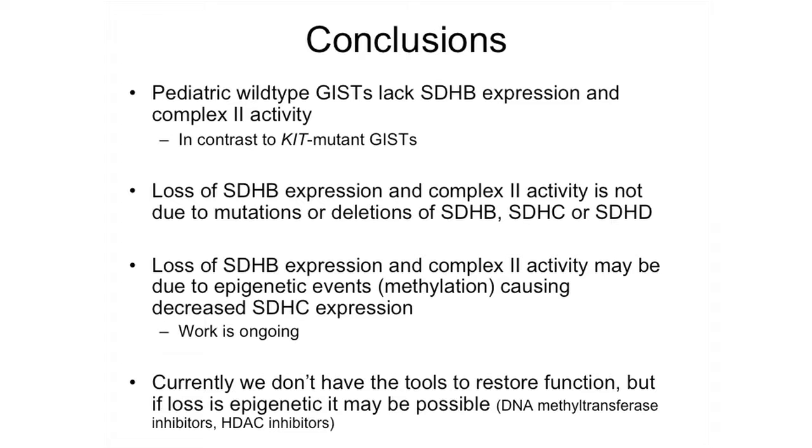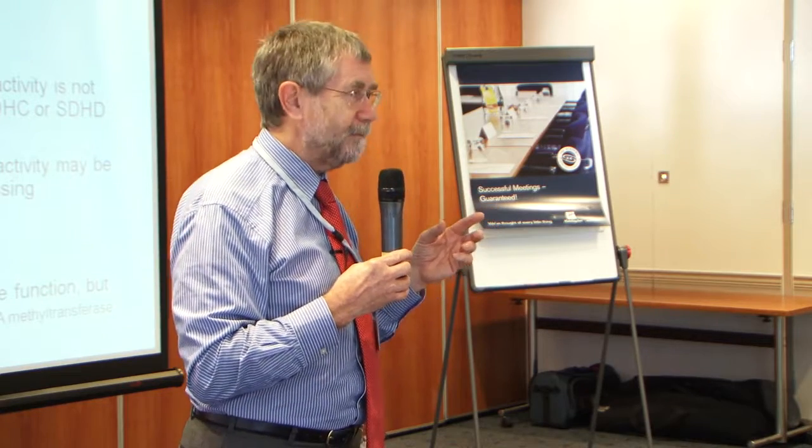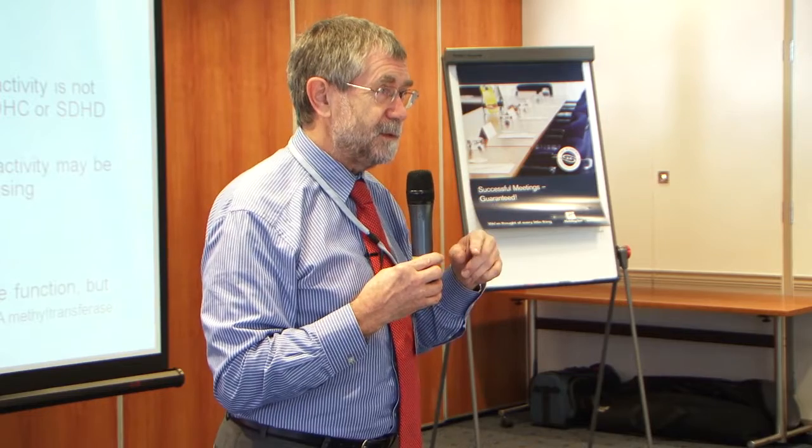Now the problem at the moment is, okay, we're learning about what's driving paediatric and wild-type GIST, that it's a loss of this crucial enzyme, but we don't know why. It may be at the level of control of gene expression. Most of our genes, at any one time in any individual cell, are switched off. Any particular cell in the body has a specialised function. It could be a muscle cell, a nerve cell, a brain cell. They don't need all of the proteins that the cell could make, only a few of them. The rest of those genes are switched off.